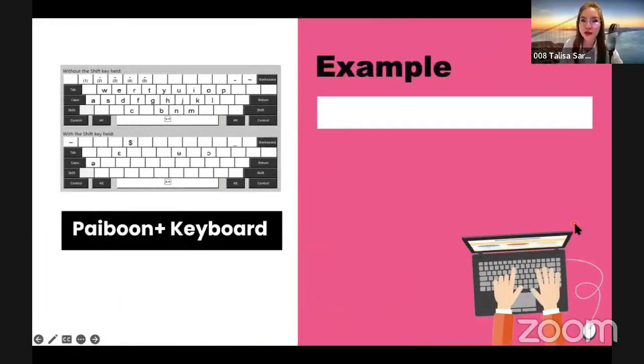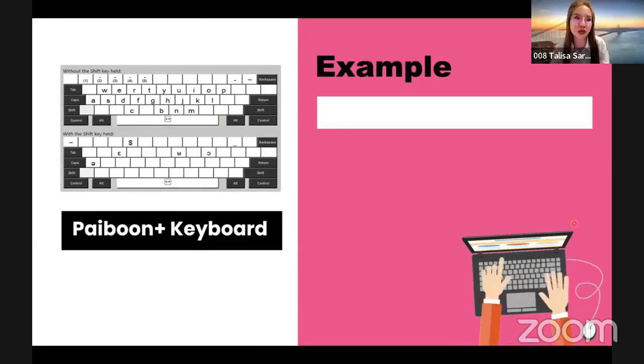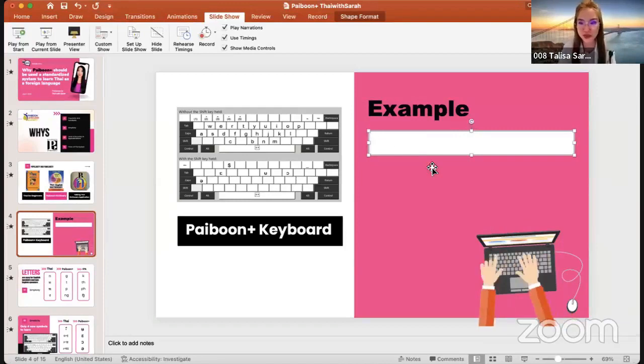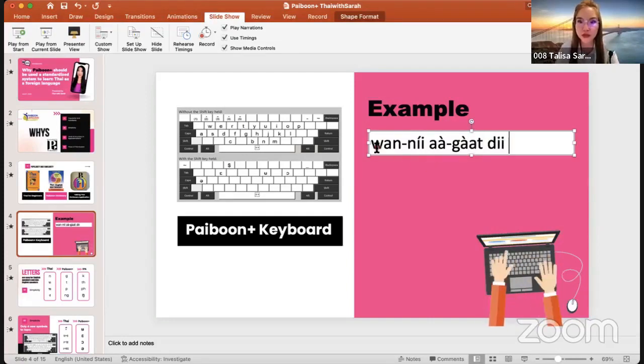Another thing that I really like about the Paiboon Plus system is the keyboard. You can actually download this yourself. Some of my students actually try to use this keyboard because they think it's pretty cool. So I'm going to show you, for example, I say, วันนี้อากาศดี, this one.